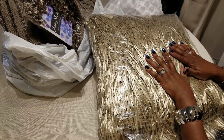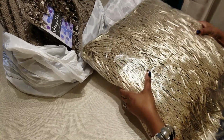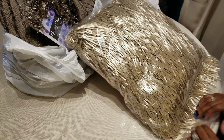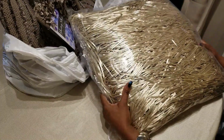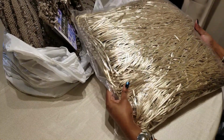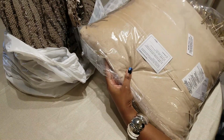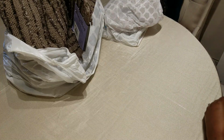But you can see this is supposed to be beige, and it actually says beige online, but it's literally gold. So just letting you know that the silver ones are really silver and not gray, and the beige is actually gold. So just bear that in mind when you're ordering these. But they're absolutely gorgeous and very well made. Underneath the shag is a woven texture, so they're absolutely gorgeous, and I like those a lot.